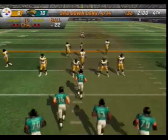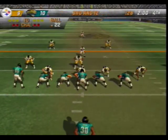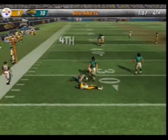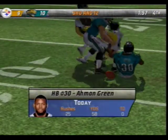Two minutes to go. Ball on the 22-yard line. Dimebacks in for this play. Hand off to the tailback. James is there on the stop at the 29-yard line. Well, that didn't cut it.